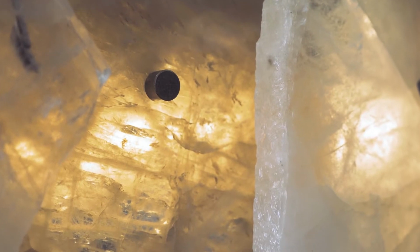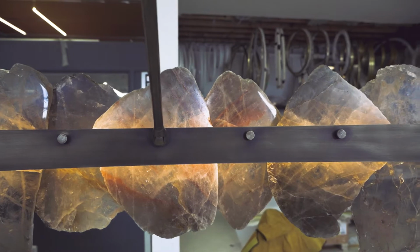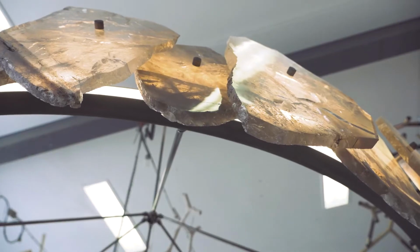So as architects and interior designers, we'll go to a stone supplier and select their splashbacks from a series of works that are already there. It's very contained and controlled. Ours is a little bit wilder than that.